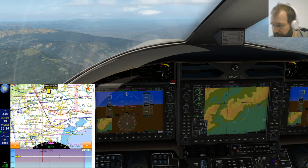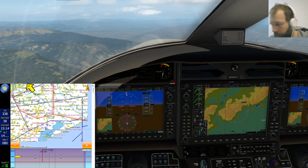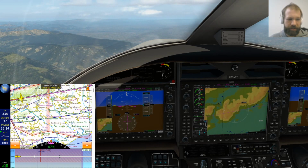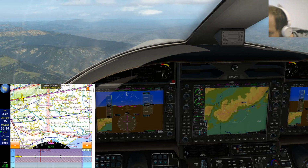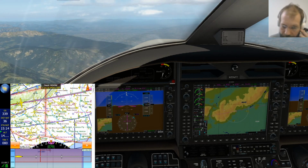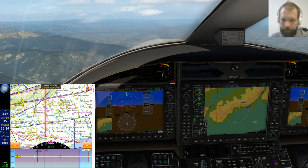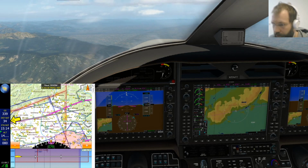We have already passed Padua here and really are almost abeam to Venice. And yeah, Aviano is the next thing coming up. That's essentially right in front of our nose. And from there it's only a few more kilometers until we reach Risom, which is the first waypoint of the IFR part of the flight. So it's going very quickly.